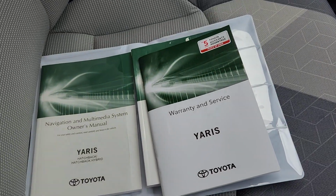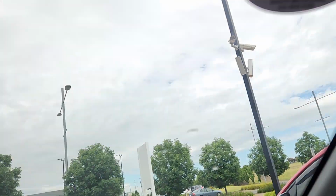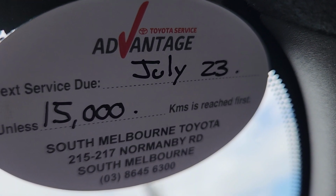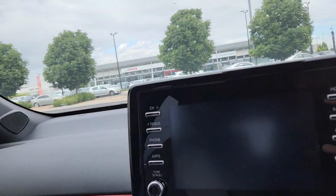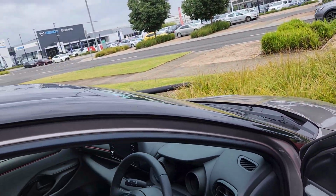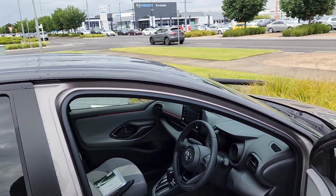Service books there, but you're going to find nothing in there. The first real service is due July 2023. Car was originally sold by South Melbourne Toyota, who've now shut down. So I hope you like the vehicle. Give you an overall shot of it.